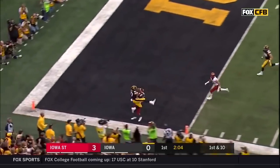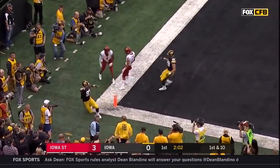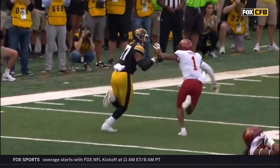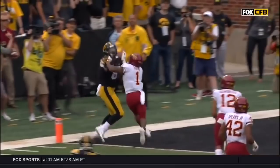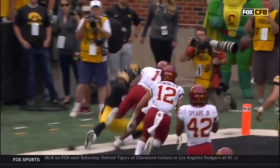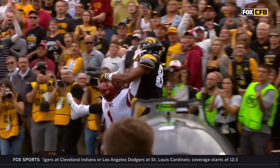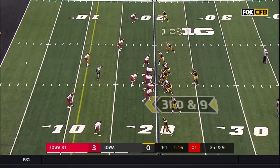Lofting it for Fant. Back shoulder throw. Outstanding defense. Well, so here's the deal. This guy right here is 5'10", number 1, Payne. And this guy right here is like 6'5", legitimately. Just great position. Putting yourself between the would-be receiver and then the sideline, that's just good football right there.